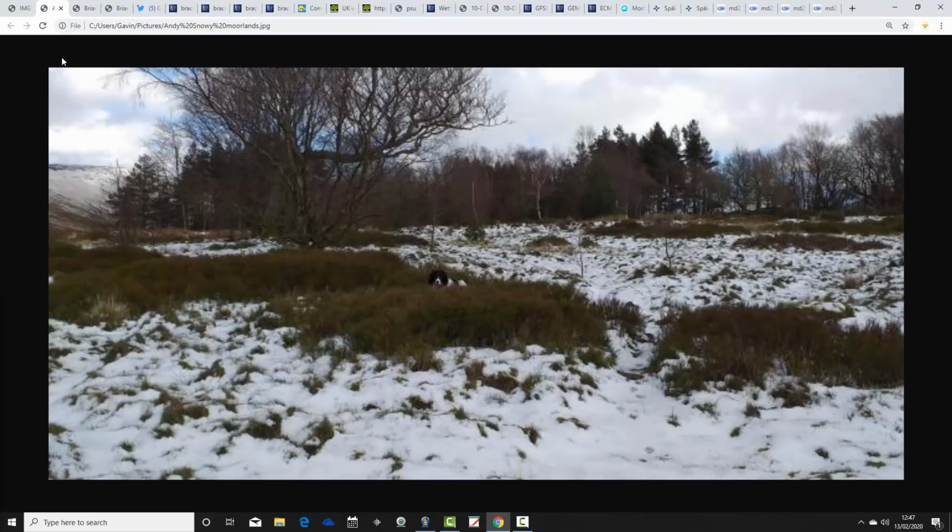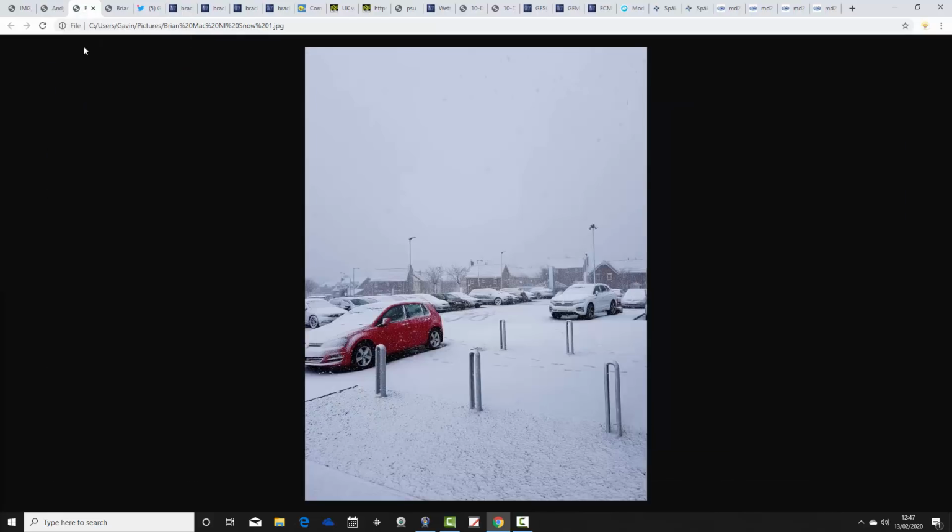And this one was posted in the comment box to Gazza. This is from Andy, showing again pretty snowy conditions on the moorlands, and his dog in the middle of the picture enjoying a rather wintry afternoon walk yesterday.